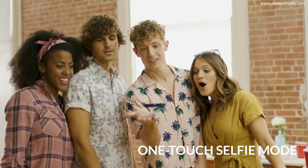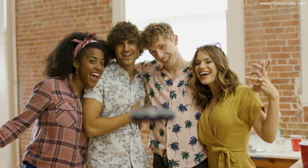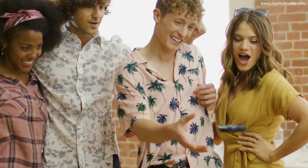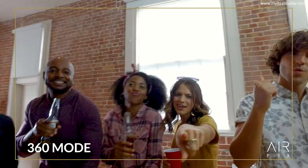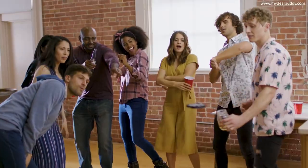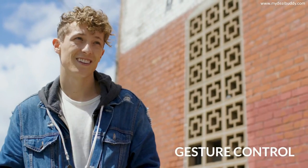AirPix works with just one touch. It will fly, frame, snap, and return all by itself. So cool and so easy. If you want more control, just use the in-app joystick. You can also turn on 360 mode to automatically take pictures all around, and it will follow your face for the perfect picture. You can even control it with gestures.